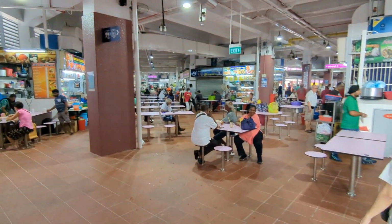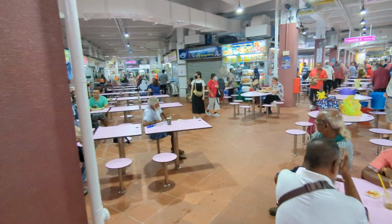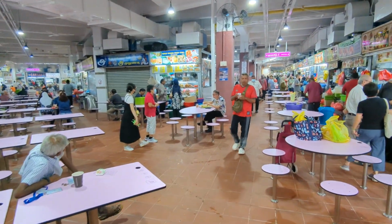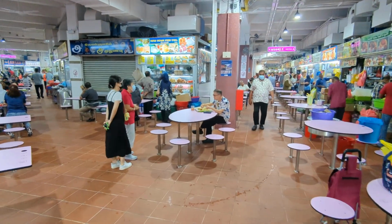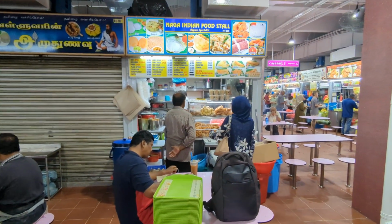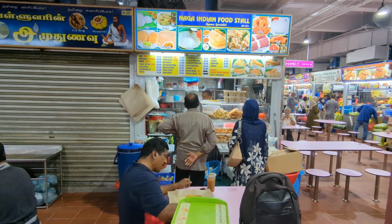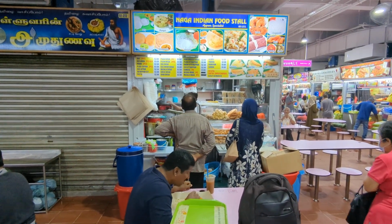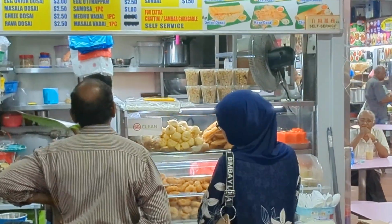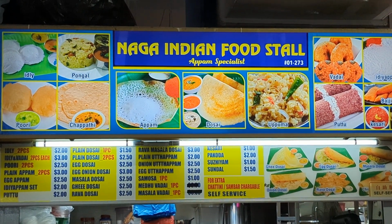Some of the famous stalls, I'll show you some of my favorite stalls. This is where I get my thosai, idli fix. Appam also. They've got a lot of things. Very good here, this place. Naga Indian food stall.